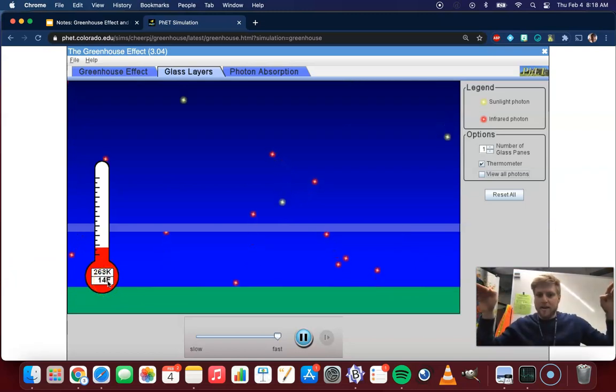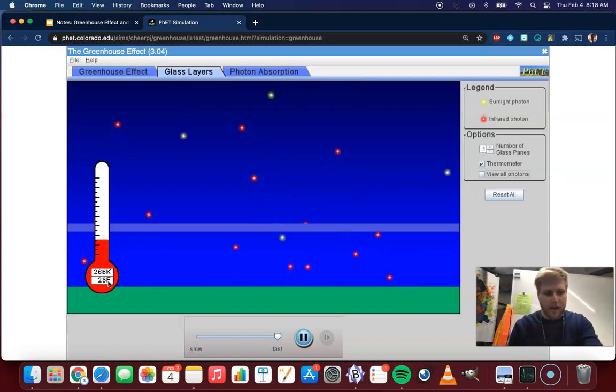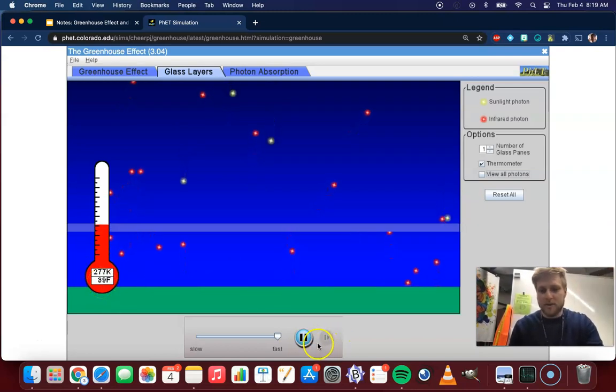So I've added a layer of glass. Now this isn't real. In real life we have CO2 instead of glass. But you can see pretty dramatically the temperature of the Earth is going up, which turns out to be a problem.